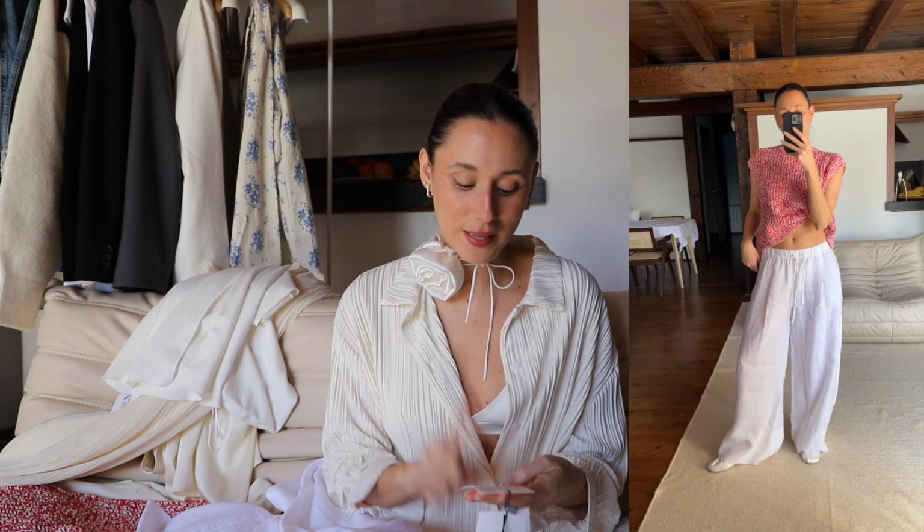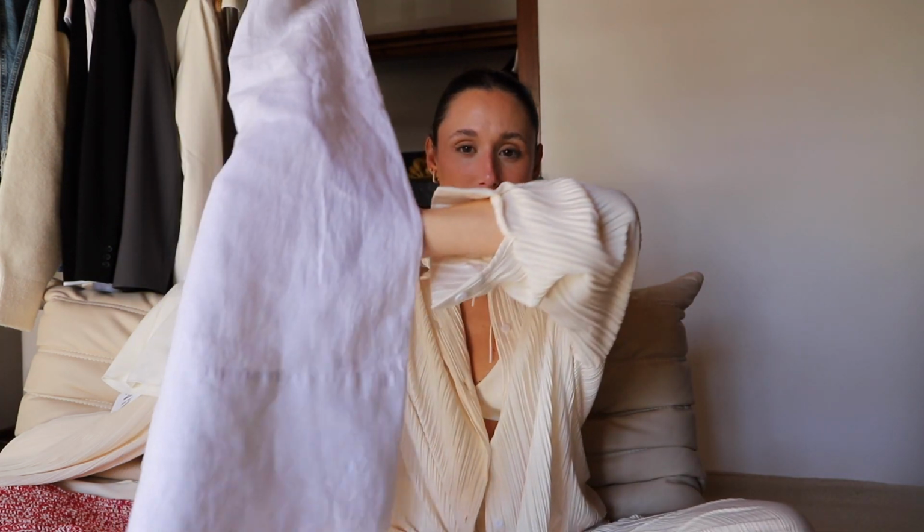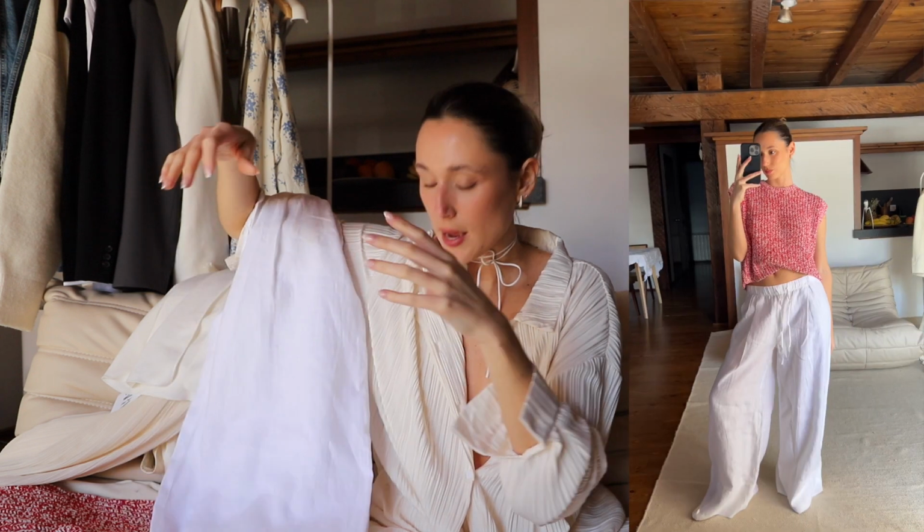I actually got them on a medium. I sized up because I wanted more of a low-waist fit. They fit beautiful, they are so comfortable, and they were $39.95. They have this white hem at the bottom. See? So this actually adds a little bit of weight and makes the pants fall so beautifully, and they are gorgeous. Like, what else do you want from me?